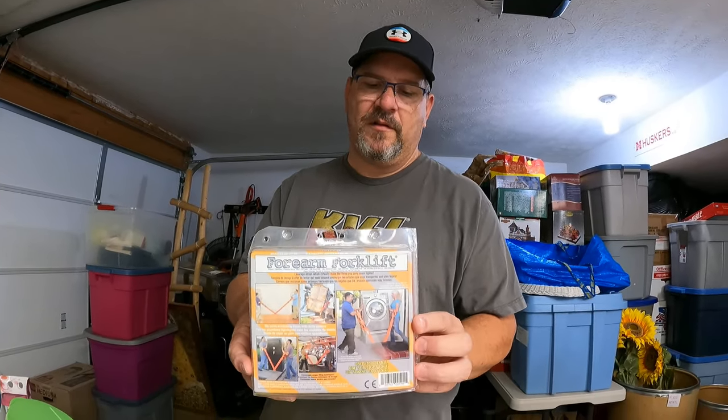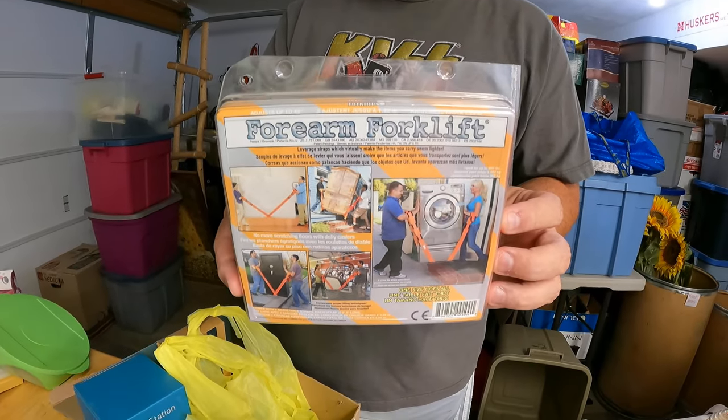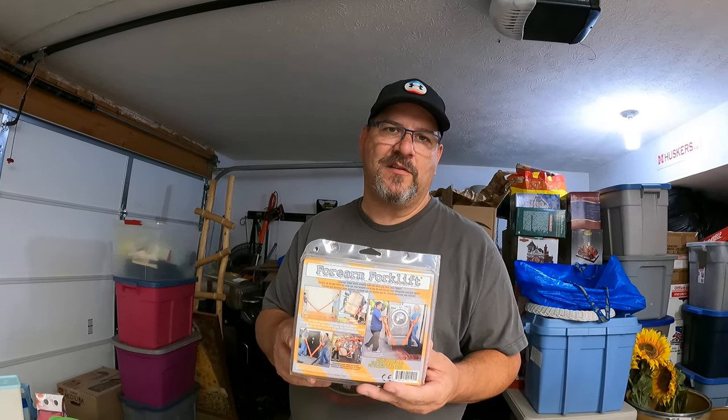And then lastly, for like a dollar, I got forearm straps for moving furniture because, as you guys know, we move furniture sometimes, and this will be great to have. This is actually for work, personal business use, so like a dollar, maybe $2. So anyway, that was great. I think that's it. That's it, guys. This should be a much shorter video.